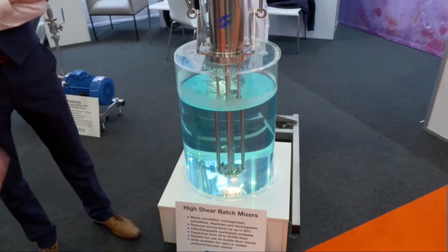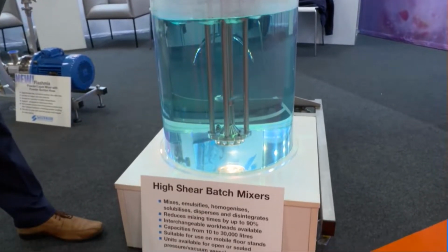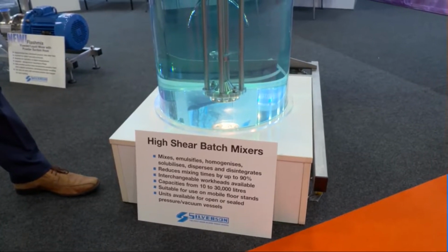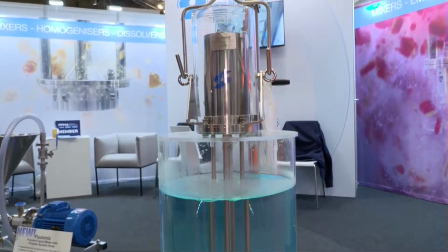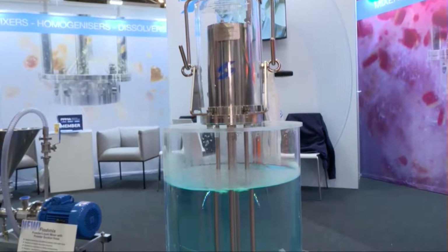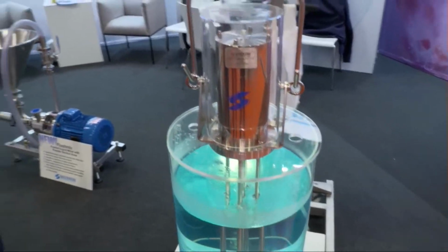So you brought some of your mixing machinery here to show people at the show. What have you brought? What are we looking at right now? So what we're looking at here is a very classic Silverson mixer. It's a rotor-stator high shear mixer, and this really is the historical product of the company that we've been making for the 70 plus years that the company's been around. The other products that we do vary from that.